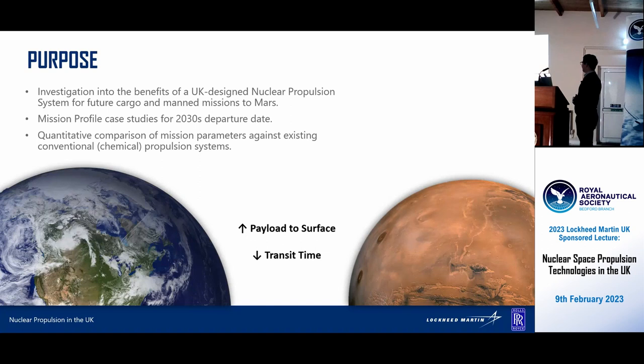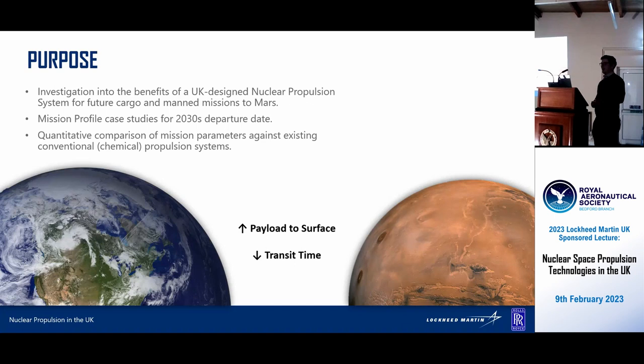We looked into mission profiles around the mid 2030s, and we were comparing two major quantitative values, measures of how good a system is. With cargo missions, obviously you want to transport as much payload as possible to the surface. Once you're there, if you've got a lot of mass there, you can bring a lot of science equipment, building materials, tools to create a habitat, a base, infrastructure, things like that. So you want to maximize the payload to surface in the cargo missions.